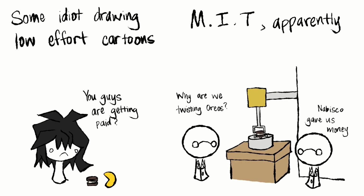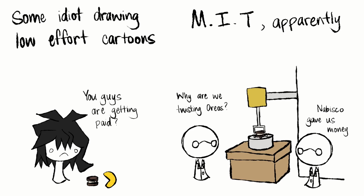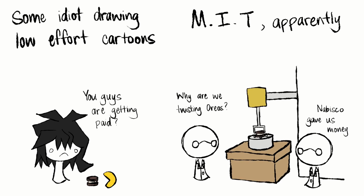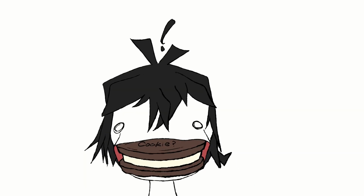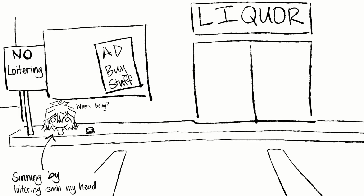I'm surprised I have to make this distinction, but this has nothing to do with the MIT study performed on Oreos, because that had to do with the patterns observed when twisting the cookie open, and I'm concerned with actually biting the cookie. So I was eating some unnamed chocolate sandwich cookies like any ordinary person, and as you already know, there's the right way to eat them and the wrong way to eat them.